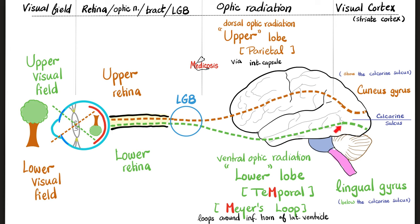And the one downstairs that formed that Meyer's loop will continue downstairs and will end downstairs below the calcarine sulcus. Supracalcarine, infracalcarine. What's the name of this gyrus above the calcarine sulcus? It is called the cuneus gyrus. And what's the name of this gyrus below the calcarine sulcus? It's called the lingual gyrus. How do I remember which is which?